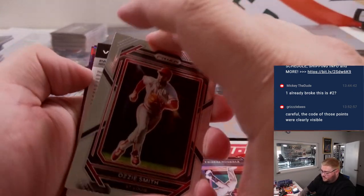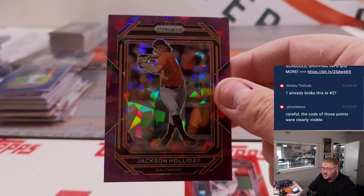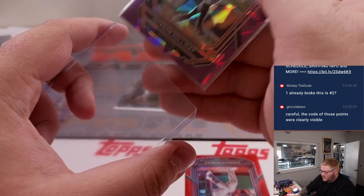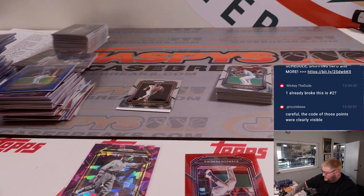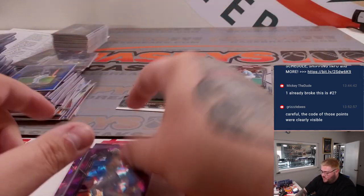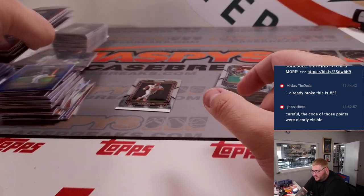Got a redemption coming up. Got that behind Ozzie Smith. Parky Vaughn, Jackson Holliday, nice one for the Baltimore Orioles. Give that one a top load. Monster for the O's, nice one for David. That kid is going to be a problem. Philip Soderstrom and Mark McGwire going to Oakland. Everson Pereira on the red, 55 out of 199 for the Yankees. One more for Tristan.